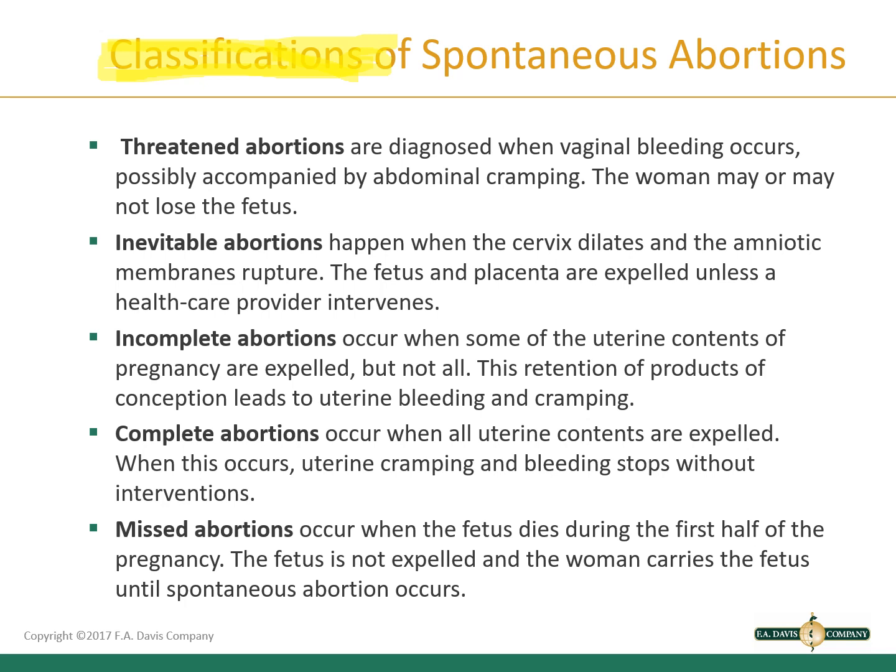The doctor or midwife will assess whether or not the woman will need a short procedure called a dilation of the cervix and curettage of the uterus, known as a D&C. It might be necessary to remove any of the remaining pregnancy tissue. It's an important medical procedure done in an operating room. So this occurs when some of the uterine contents are expelled, but not all. The retention can lead to uterine bleeding and cramping.